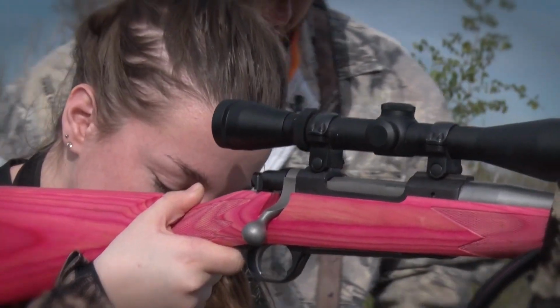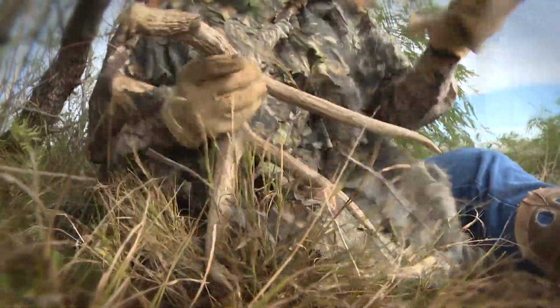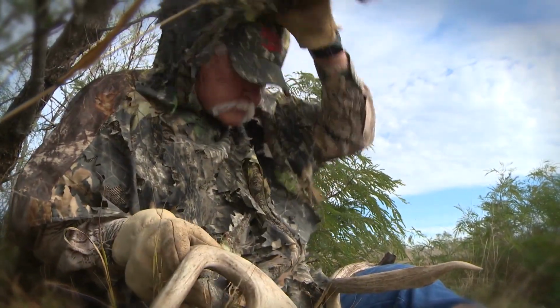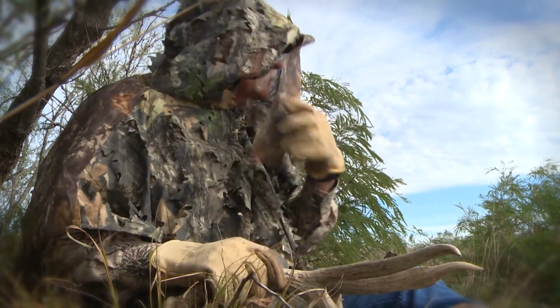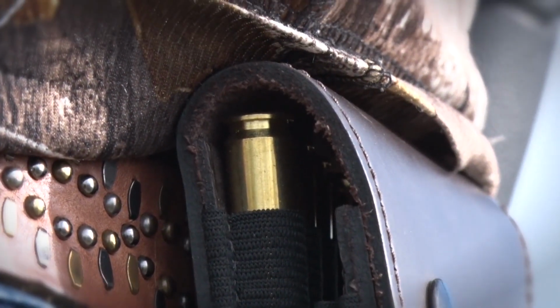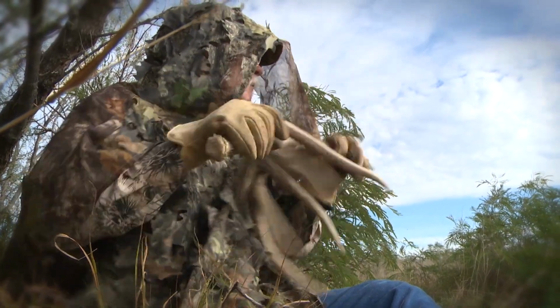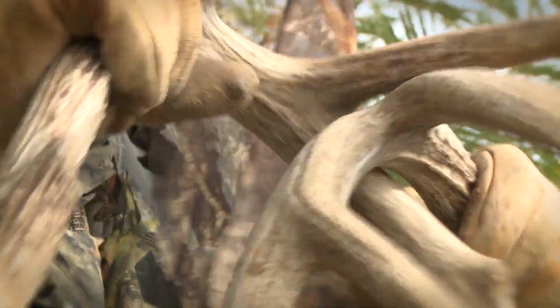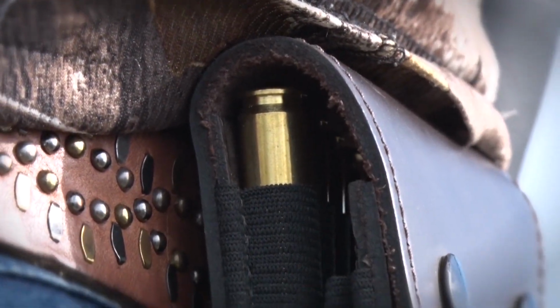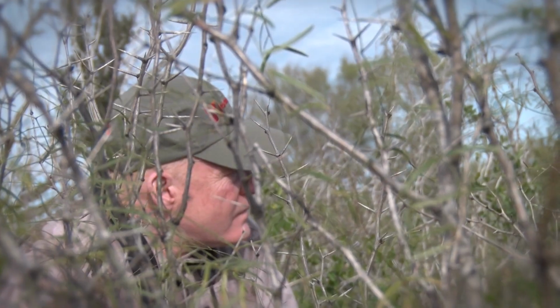Caroline gets ready on the sticks while David sets up to work his magic with Rattling the Antlers. In January, the primary rut is over, but during midday, Rattling the Antlers is still worth a try.